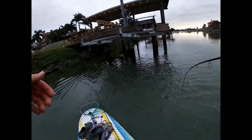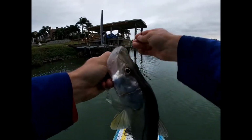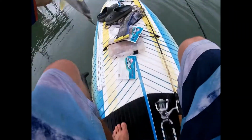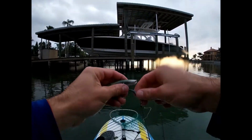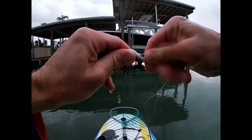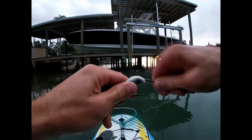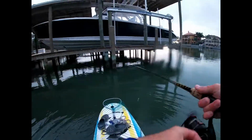There's no big one. Nice snook. Decent little snook there around that dock, on that old jerk shad. That jerk shad is a good little bait. Caught a lot of fish on that bait. 19-incher. There he goes. Just a little simple jerk shad. I mean, these baits are very fragile. They will rip extremely easily, but man, they're good baits. They will catch fish. They work, I'm telling you. They work good.